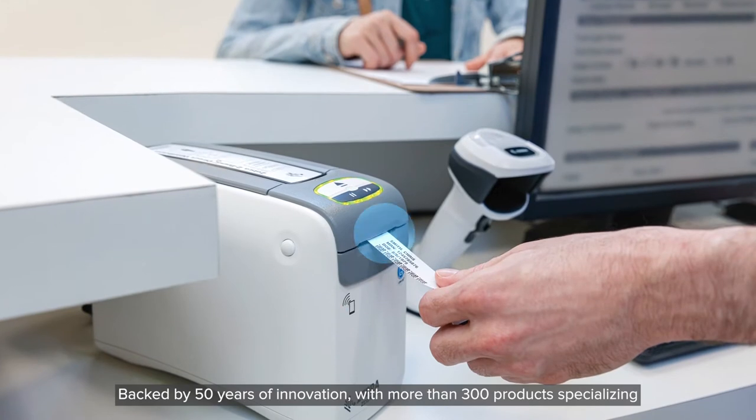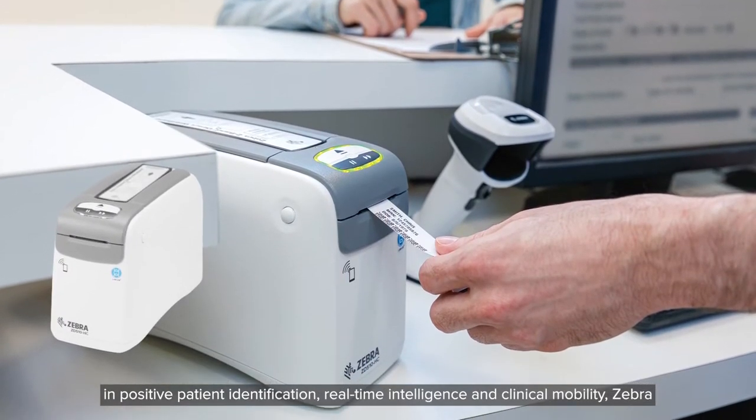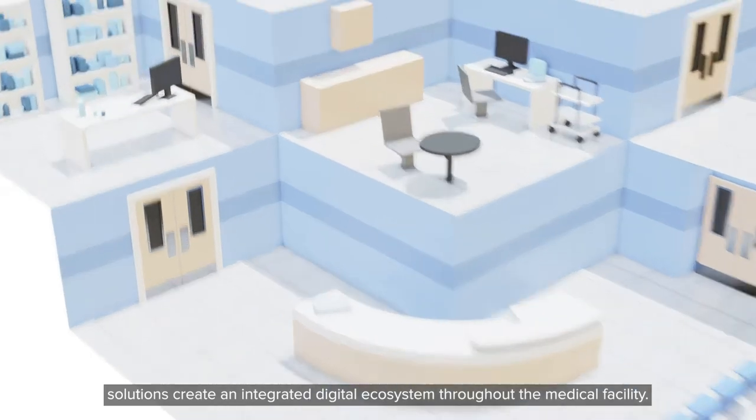Backed by 50 years of innovation with more than 300 products specializing in positive patient identification, real-time intelligence, and clinical mobility, Zebra Solutions create an integrated digital ecosystem throughout the medical facility.